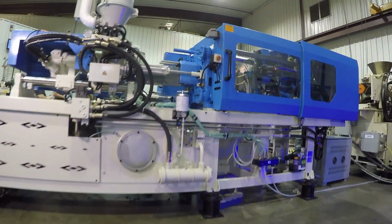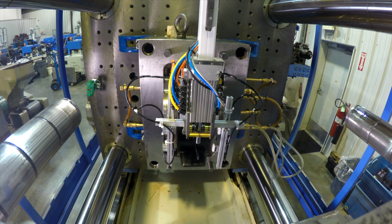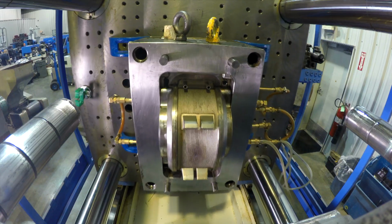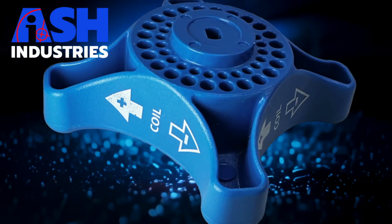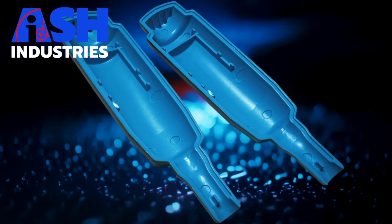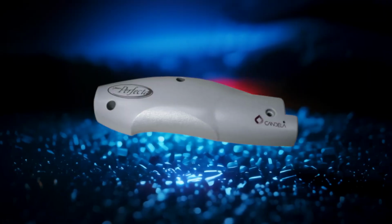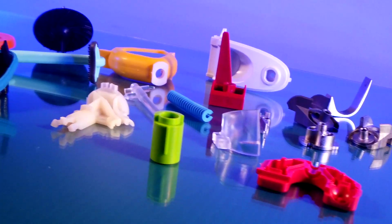We have 19 injection molding presses ranging from 30 tons on the small end all the way up to 850 tons. We've molded almost every type of thermoplastic you can imagine. Everything from the commodity plastics, polyethylene and polypropylene, all the way up to the most expensive glass and graphite filled PEEK that you can imagine.